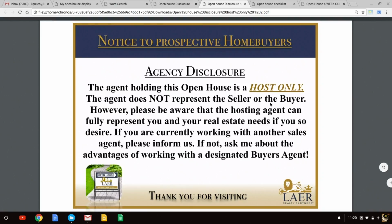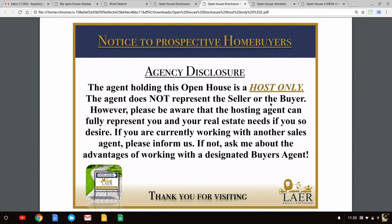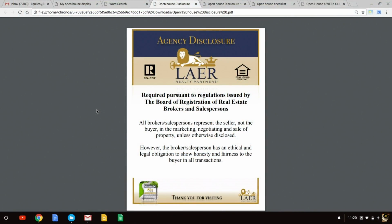And then you always have to have an agency disclosure notice appear somewhere in the vicinity of the open house, so you're in compliance. And if you're having somebody else do the open house for you, then you need this to explain that they're just a host only, the agent is not here, the agent that's in question does not represent the seller, just so everyone understands what's going on. And then if you are hosting the open house yourself, this is a disclosure as well, showcasing that you are indeed representing the seller, and everyone knows that in the office. No one can confuse it for somebody else.